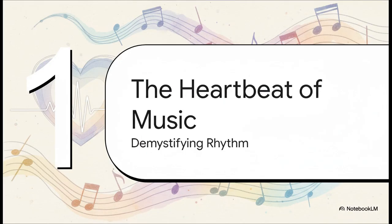Okay, let's start with the big one. The most fundamental element of all, the thing that gets your foot tapping before you even realize what's happening. Let's talk about the heartbeat of music: rhythm.